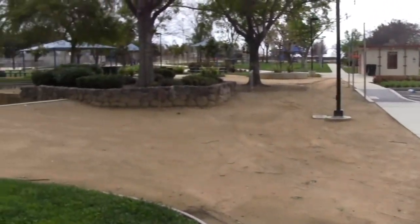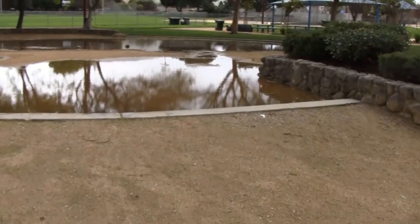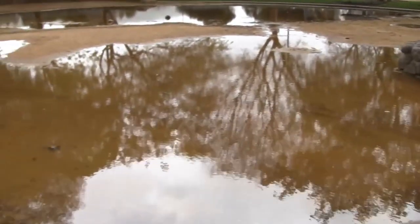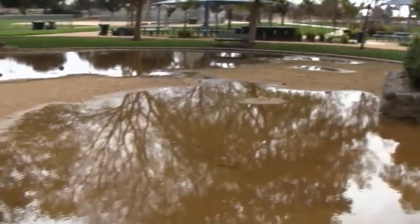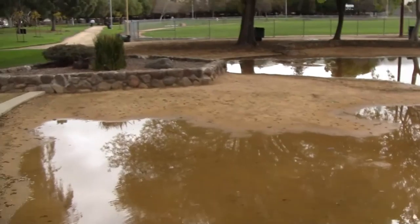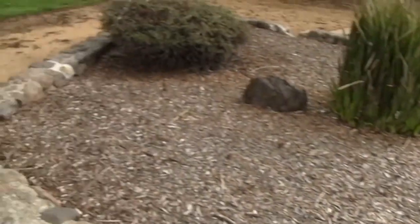So here we are on the set of yet another park during the rainy season in February or early March. I guess it's early March now. And we come to this mysterious artifact. It's amazing, actually. It's a puddle thing. It's probably for sacrifice and rituals. It's really scary looking. It's really cool. Yeah, so this is like a sand pit, but apparently it's been done over.